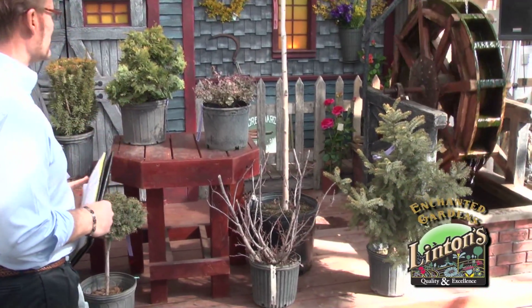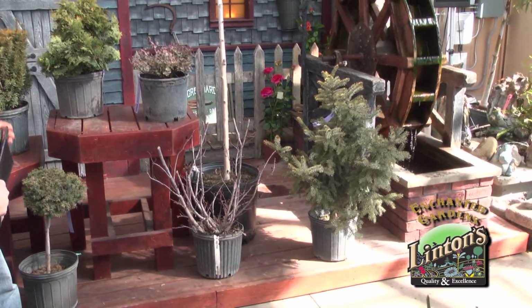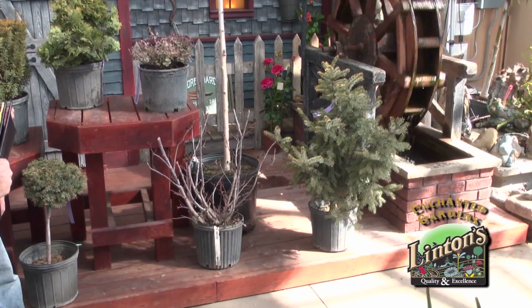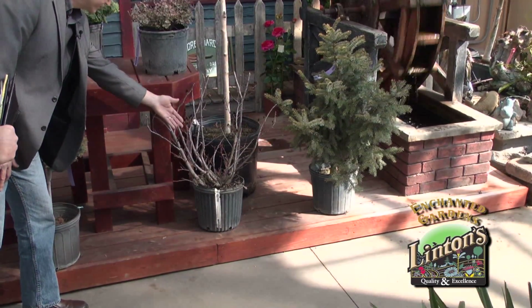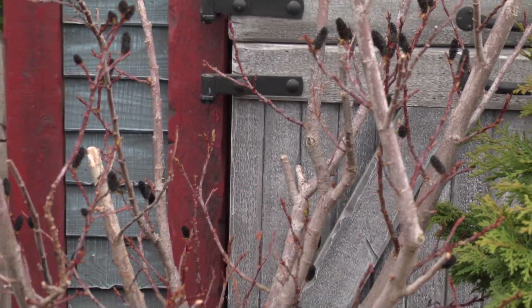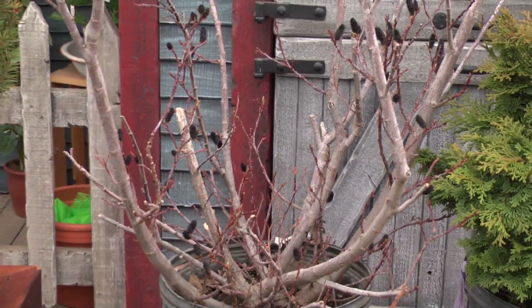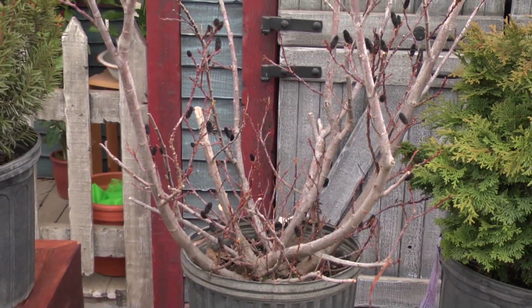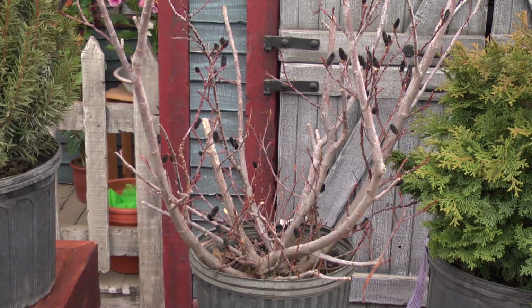Next is a pussy willow. It's not a common pussy willow. This is actually a black pussy willow, and it's just starting to bloom. The flowers are called catkins. Soft, fuzzy flowers. Our floral designers love to cut those branches and incorporate them into fresh floral arrangements. Puts on a nice show for spring. Rather a fast grower, turns into a small ornamental tree.